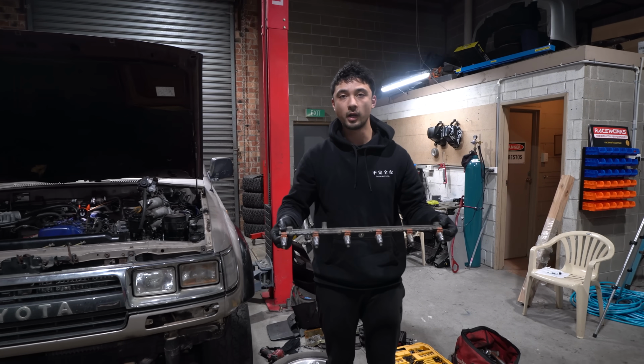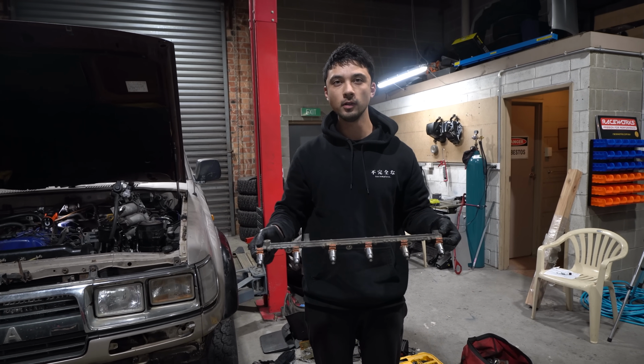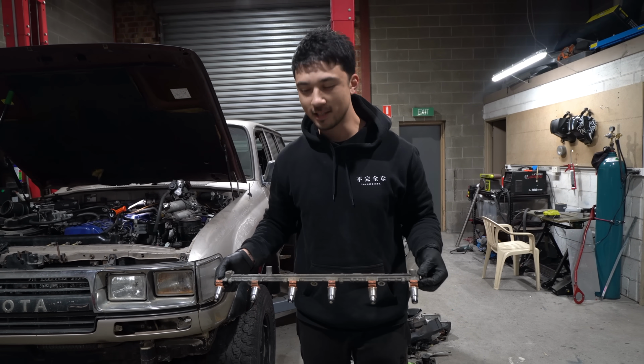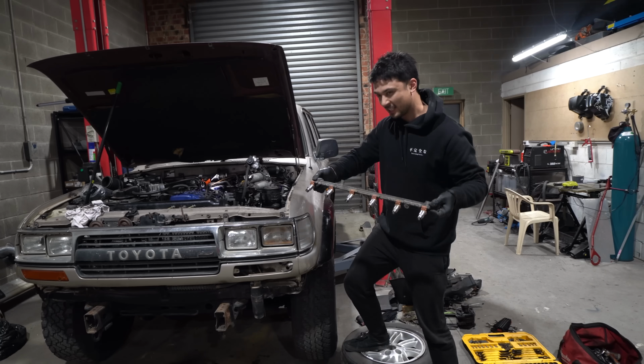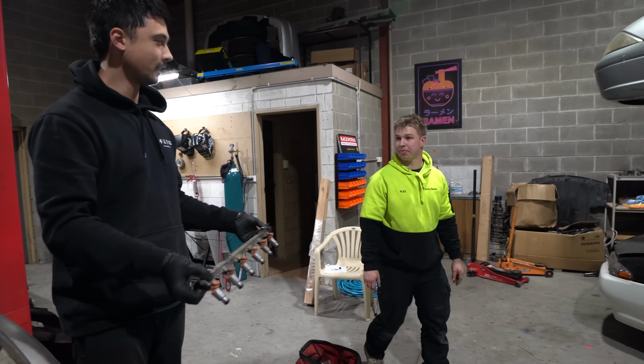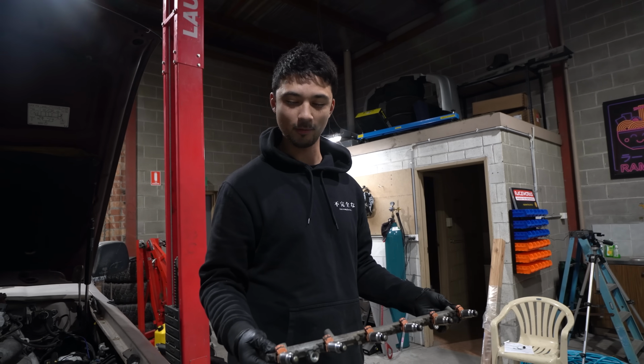Okay, we've got the fuel rail all nice and clean. We've got the injectors installed into the fuel rail. If this doesn't work, I'm gonna relist this car on Facebook Marketplace for $3,000. See if I can get my money back, because I've probably spent way too much time at this point. What do you think, man? Still going. I mean, they're not new, but they look a lot better than whatever came out of it.